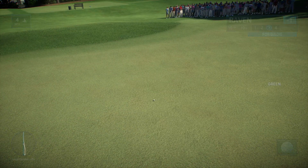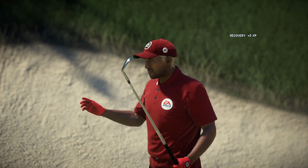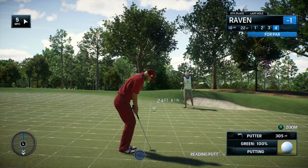Solid play, heart of the green. And it's a long way to the hole from here. Never easy.